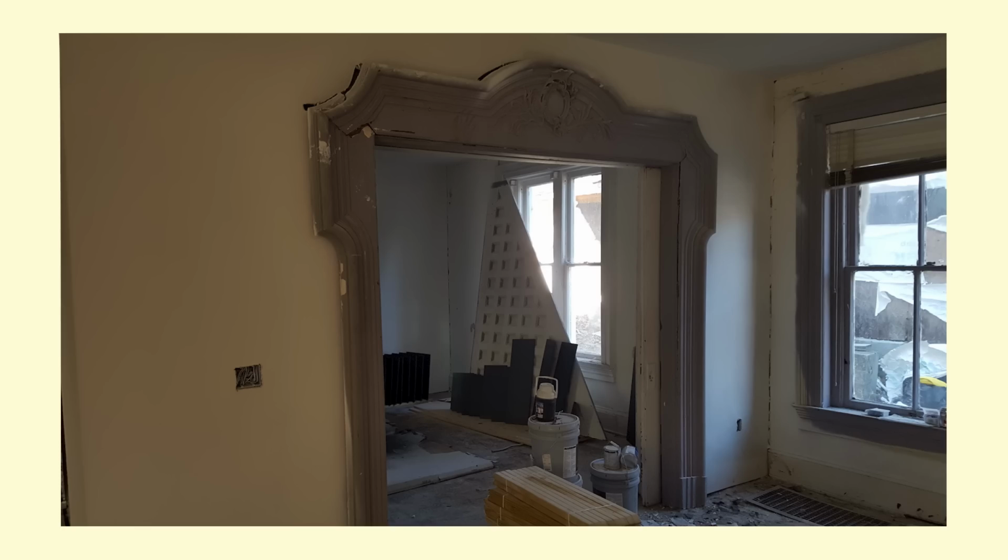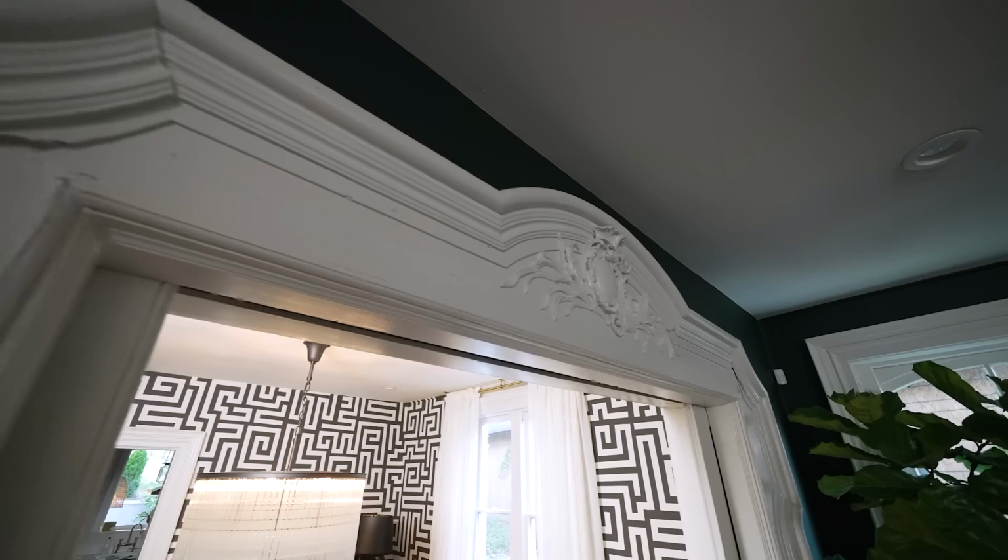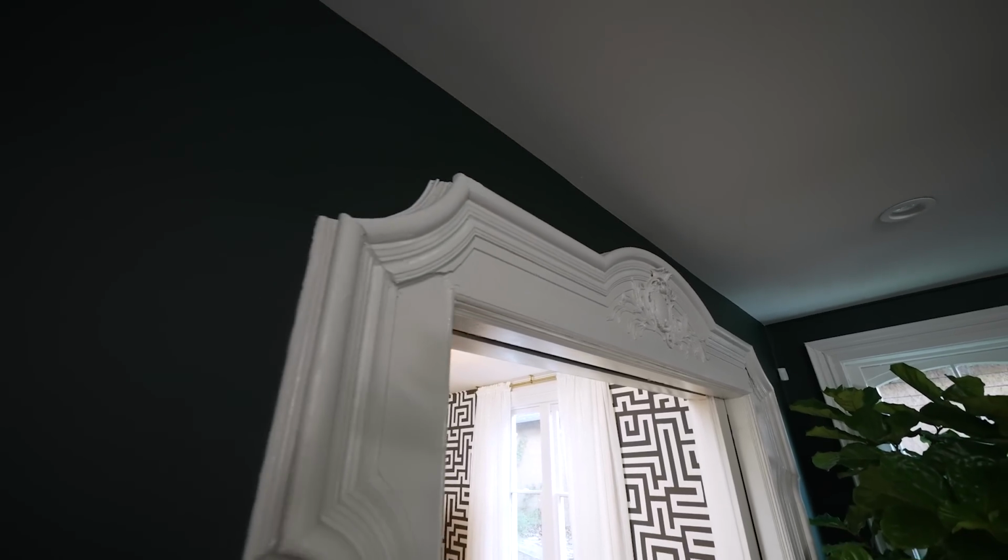The house obviously has some really spectacular woodwork that is the only thing I saw when I first saw it. I could look past all of its indiscretions for the casements, and thankfully most of them were not perfect but restorable, which is pretty miraculous.